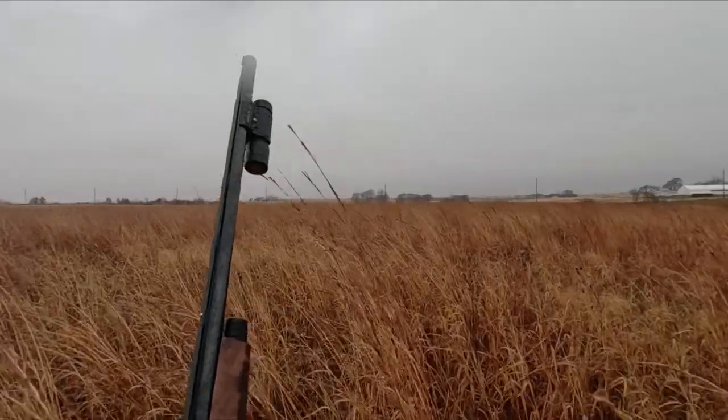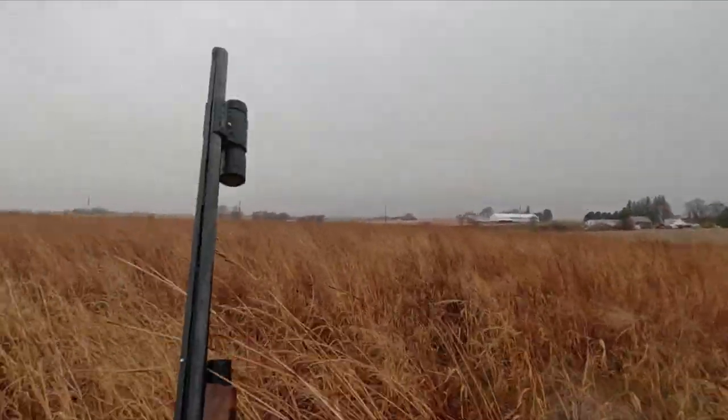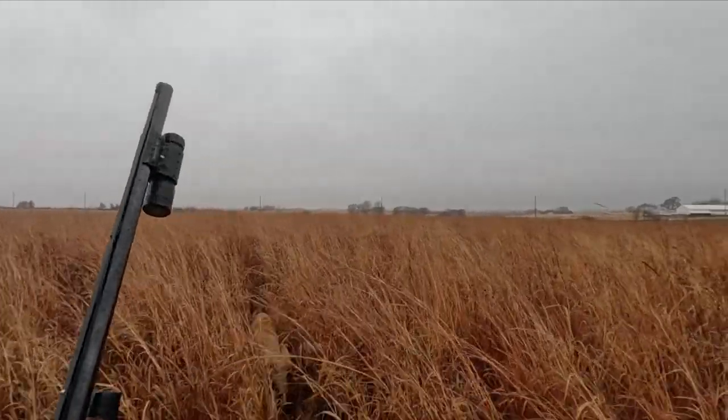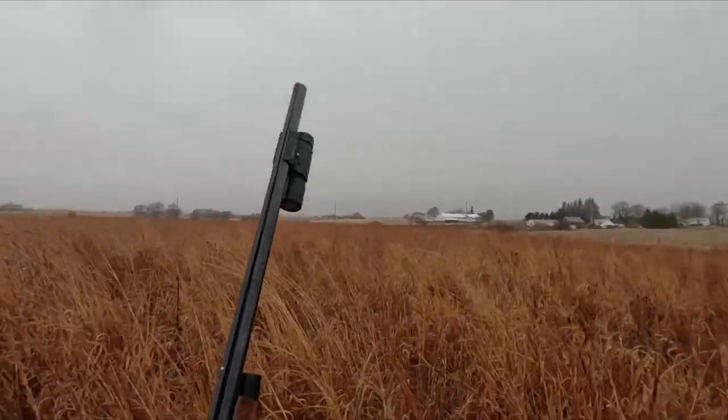This bird actually got up pretty far out. Was able to get it on the second shot. Not the greatest of shot, but knocked it down enough for the dogs to be able to find the bird. And Lola again with a nice retrieve.